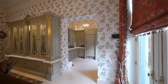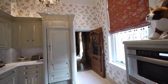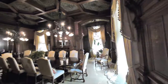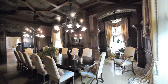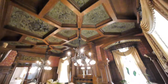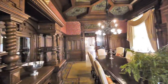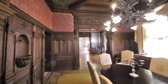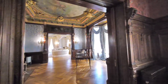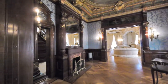And the kitchen flows into a wet bar area that in turn leads directly into the dining room. For a home this size, it really has a wonderful flow that's easily adaptable for entertaining. Back in the dining room, and again flowing into the music room, because it would have been common for music to be the entertainment at a party in this home back in the day. And then from there into the parlor and out into the library.